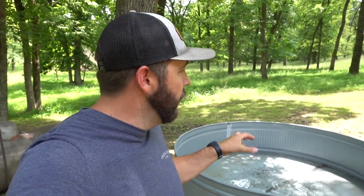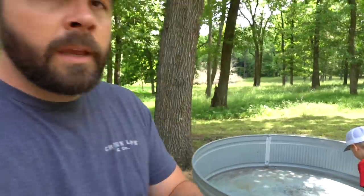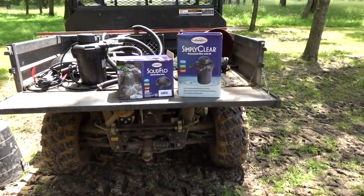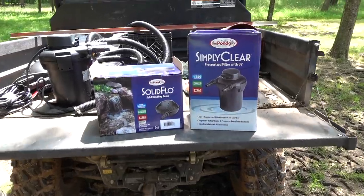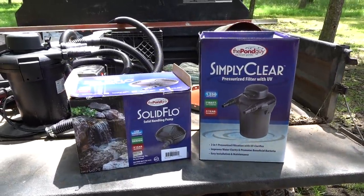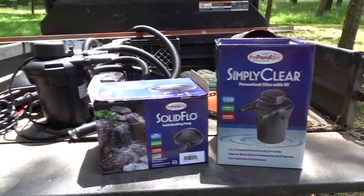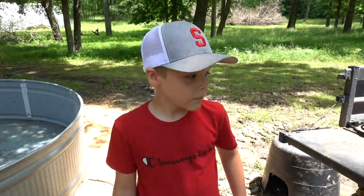But today is all about getting it set up, getting the filter and the pump, everything going. And I don't have any dechlorinator to put in there right now. So what we're going to do is hook the pump up and hook the filter up and let it filter for several days, maybe even up to a week or so. And it should be good. I may get some dechlorinator before we add any fish, but we're going to wait at least a week before we add any fish to it, right?